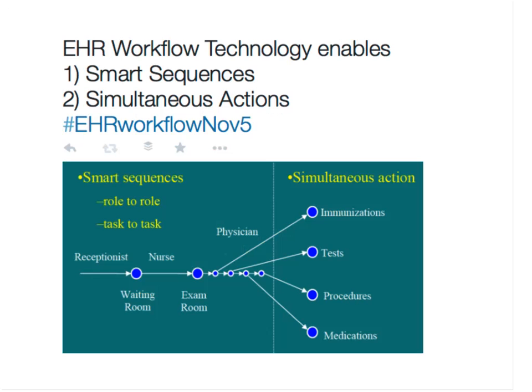Okay. The two major conceptual valuable things that workflow technology brings to electronic health records are smart sequences and simultaneous actions. Sequences could be a task that's passed from role to role or from person to person. And here on the left, we have the patient going from the waiting room into the exam room, the nurse doing some stuff. I've kind of suppressed that detail because I want to focus on the set of tasks that the physician does. Now, a lot of what the physician does is document and then do some orders, and eventually someone will act on those. But in this case, not only is the physician documenting, but also directing and delegating inside the exam room, and the next step.